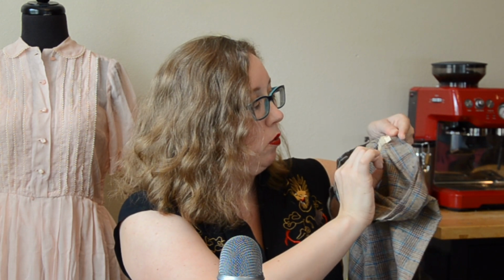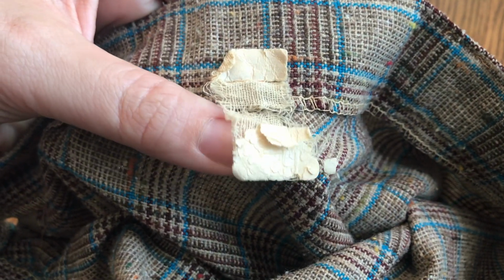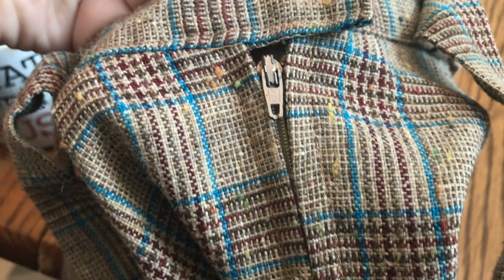So this one, the tag is totally torched. I have no idea. There's nothing left. It's a polyester zip and a button on the side, but it is way cute with the brown with the slight blues. And so this one I probably had maybe 75 cents into it. So not really the end of the world. That is a big hawk.